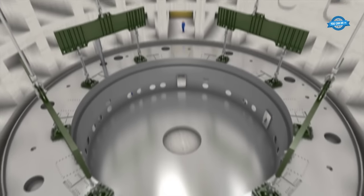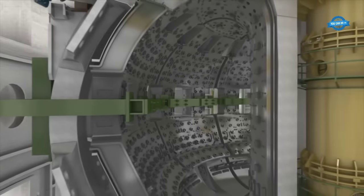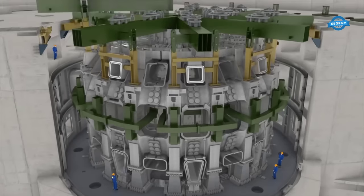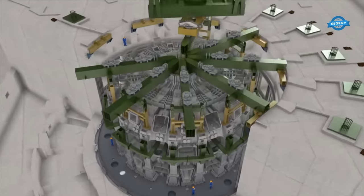The ITER assembly commences with the installation of the cryostat base, followed by the nine 40-degree sectors of the vacuum vessel, the surrounding thermal shields, the superconducting magnets, and finally, the cryostat. Then, having checked the correct alignment of all these parts, the installation of ITER's in-vessel components can begin.